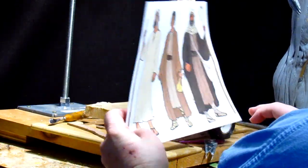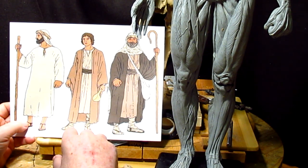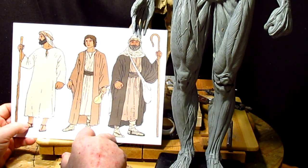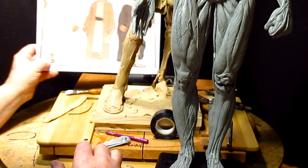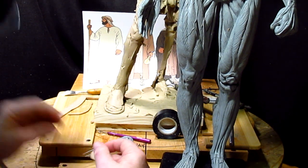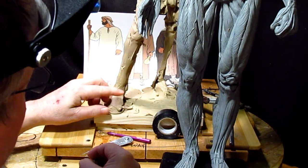The one thing I did notice is on these two guys, they wrapped their feet in some kind of a sock or something like that. And I wonder if I should do that. That would make it more comfortable to wear. Sandal that they would have been wearing. Gotta decide on that one. Still gotta sculpt the feet though.